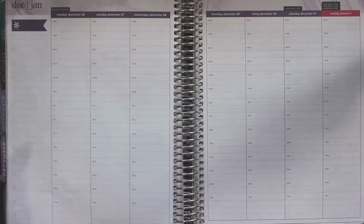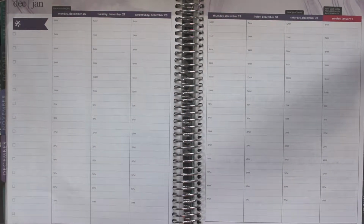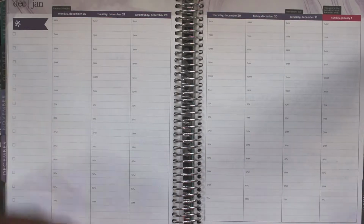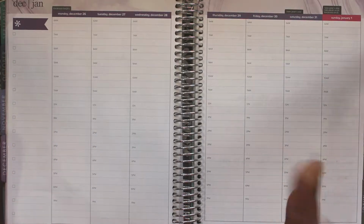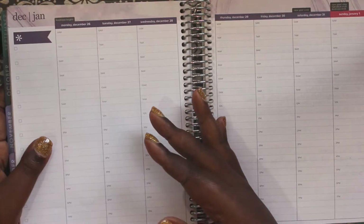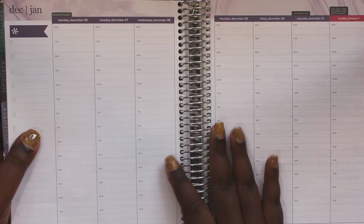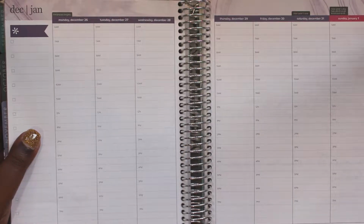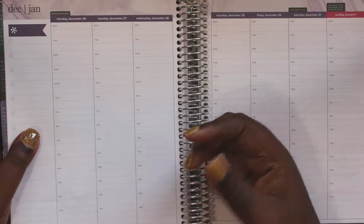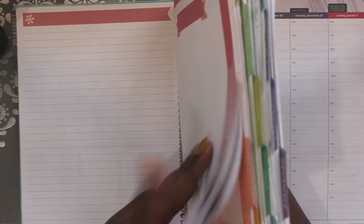So this week, I'm planning the last week of the year. And I'm so happy that I was able to stay in this planner for a good portion of the year. I started out with, and probably filmed a little bit with, my A5, but I don't remember filming too much, and I don't think I filmed it all with it. I'm not really sure, but I'll have to look back.